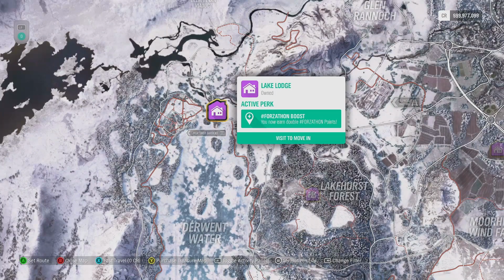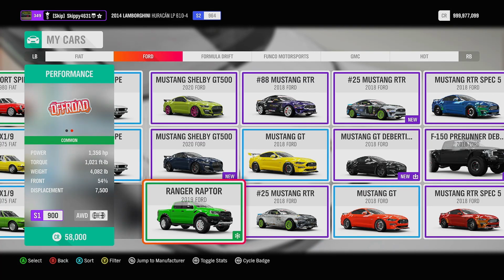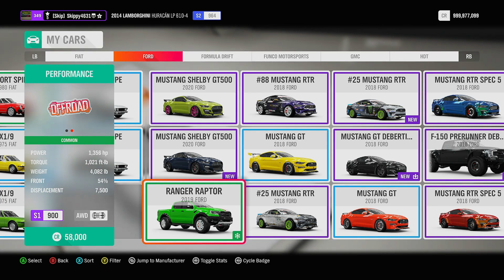And as I'm sure you know, it is quite expensive at 5 million credits, or it's free if you have the VIP pass. Now for this week's Forzathon challenges, we are using one of my favourite pickups in Horizon 4, the 2019 Ford Ranger Raptor.